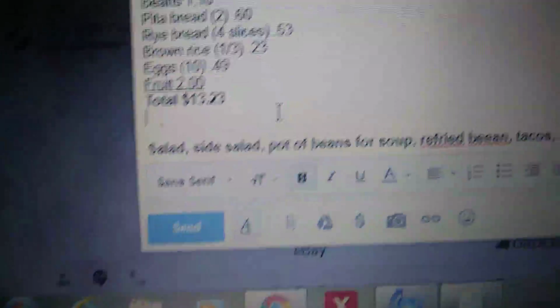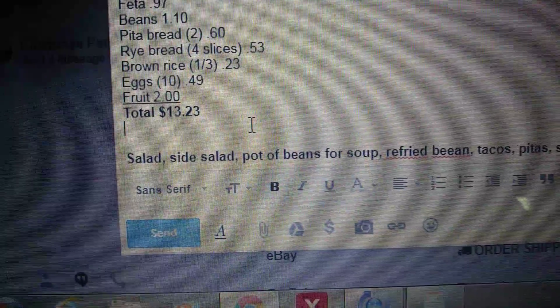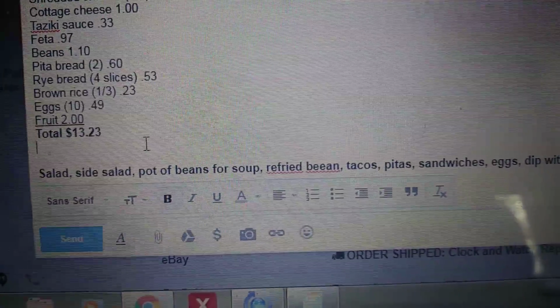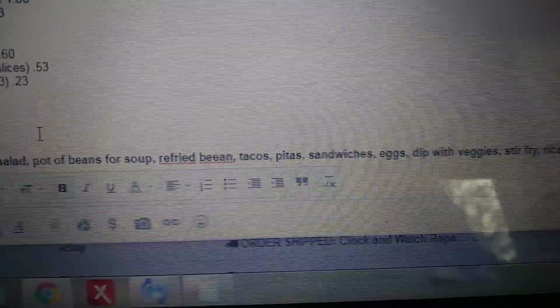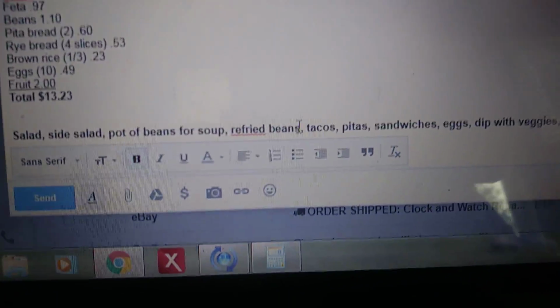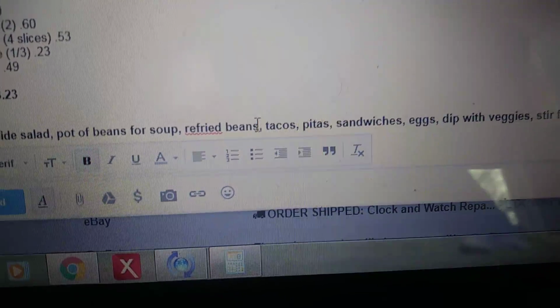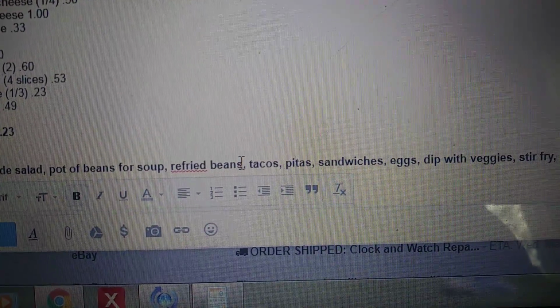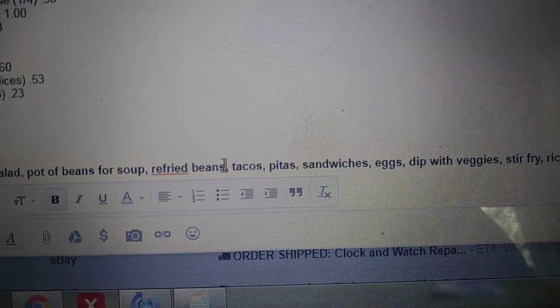So I'm making a salad, a side salad, that condiment salad I talked about. A pot of beans for soup. I can make refried beans out of them, which I obviously misspelled. I'll fix that. I can put those into my tacos. And with the tacos, I do lots of veggies. And then the pitas, I can put the eggplant. I can do a little bit of rice. I can put the tzatziki sauce. I could do eggs in there.